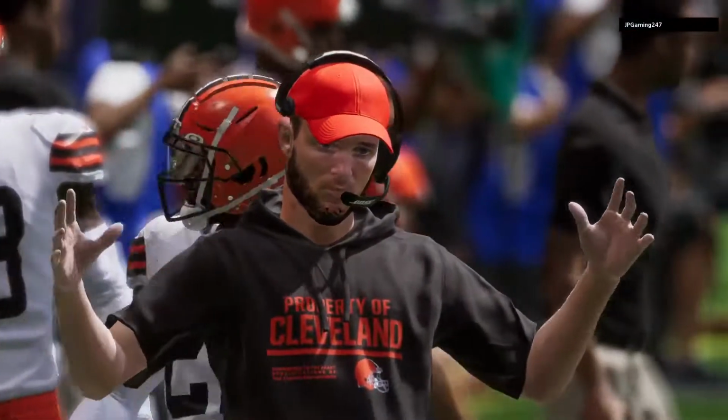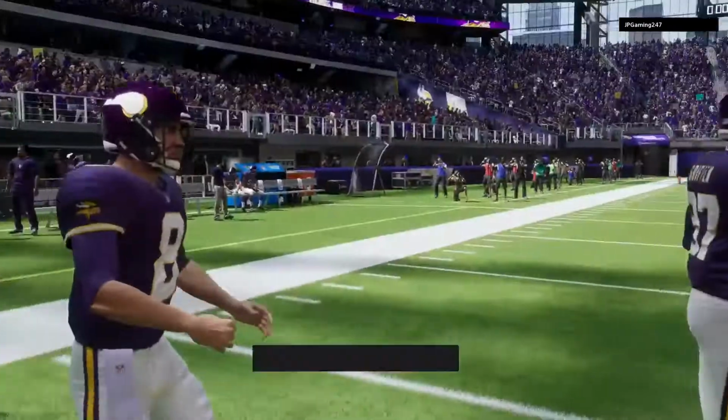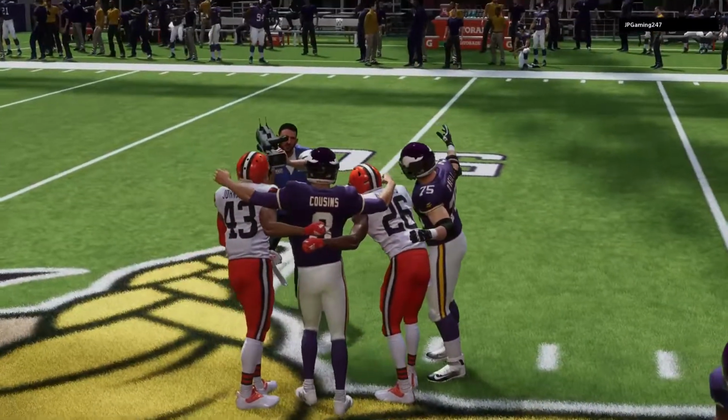So the final seconds have ticked away in this Minnesota victory. And it wasn't really always pretty. They had their bumps and bruises. Really, both sides did. But they did what they needed to do at home to get the win. Yeah, they really had to grind this one.